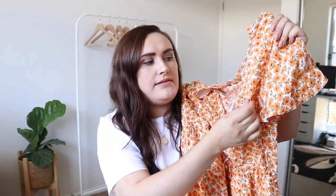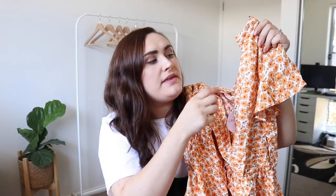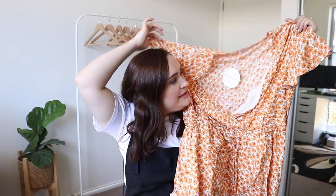And then they have the same dress in a white version, so it's got more predominantly white with a little bit of the orange in it. So if you don't like as much color, then you can go a bit more subtle. But I absolutely love this dress so much.